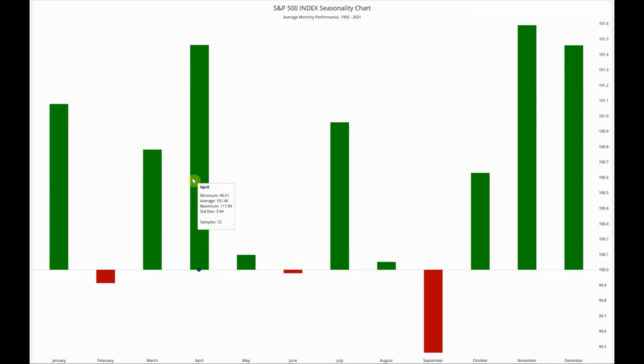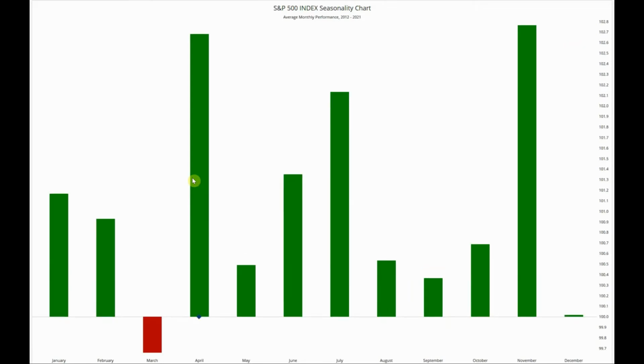But I think what the data suggests to us, and this is the S&P 500 going back over the last 10 years, as we can clearly see, April is a very, very strong performer. Now, that doesn't guarantee anything. It's just a data point at the end of the day.